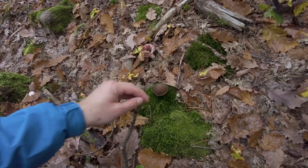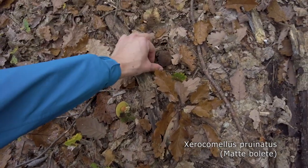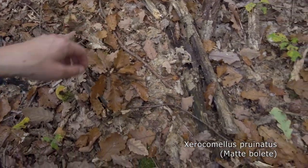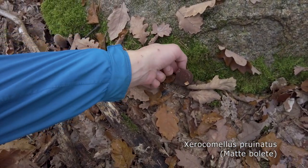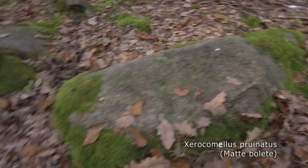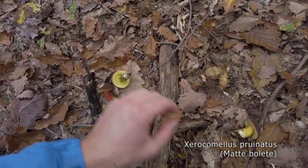Here is a place with some nice young matte boletes, so I will take some of them. This one is catching mold. Pity, it was nice. Some more here. This one looks good. There is one more, but I think that one is not so good anymore. So I will only take these guys, except for this one because it's moldy.